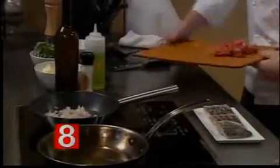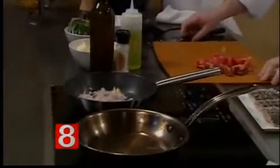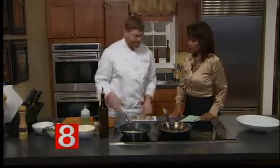Do you have this on the menu? I have a variation of this. I have the bass, but not this exact dish. Okay.